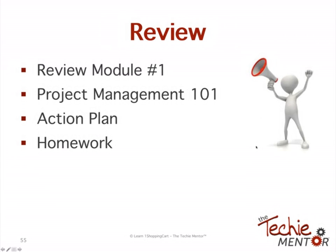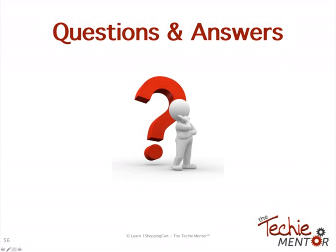So we reviewed module 1. We went through project management 101. We went through the phases: initiate, plan, execute, monitor and control, and close. Those are the phases that you go through. And then within all of that, you have an action plan that you're going to put into place to actually deliver what it is that you just sold. And then we talked about your homework. So what other questions can I answer for you? Comments are always welcome as well.